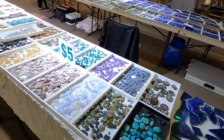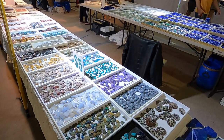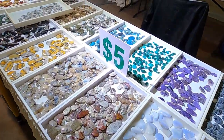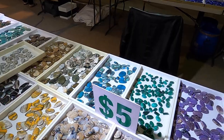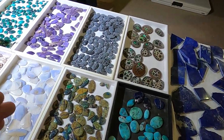All right. These fine folks are at the Kino Electric Sports Complex during the Tucson show where I vend. And I love their prices. Like between $5, $10, $15, $20, sometimes $30 or $40 a piece. But I really enjoy buying the $5 pieces from these folks during the Tucson show.